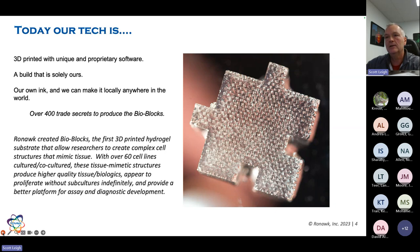We 3D print this. AJ had an idea. AJ and Heather developed a design. They found a printer. They discovered the printer could not print what they wanted to. So they talked to the manufacturer and they got access to break into the software. They rewrote the software. So not only did we have an idea, we had a build, we now have our own software. We then had to create our own ink.